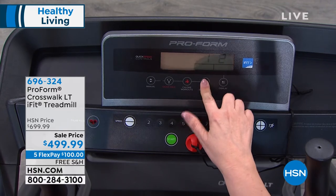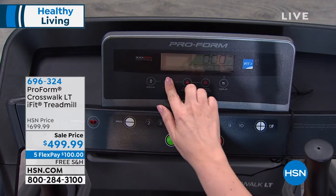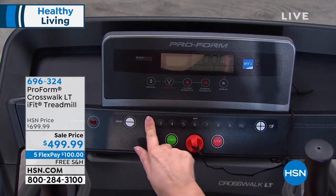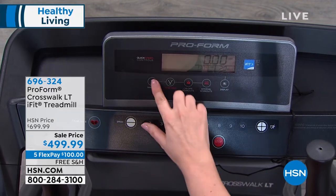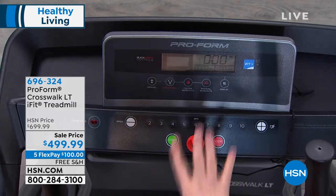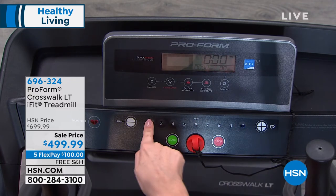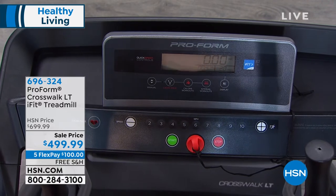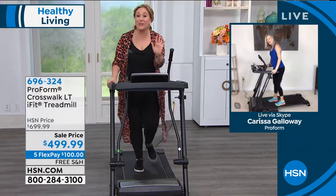All right, an interval workout, I can make that harder. I can do the crosswalking if I want to, and I can have it be manual and then starting out, just see how it's going right there, and I can have it be lower or faster, it's all very easy. And you can just push these buttons 1 through 10. Don't push 10, Helen. Don't push 10. You don't have to even give me that tip because there is no way I'm going to do that.